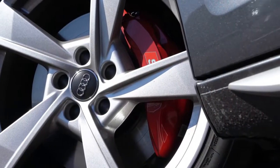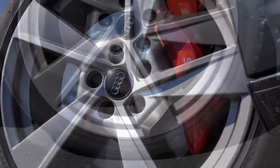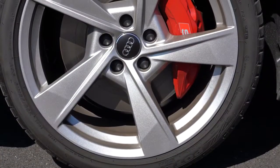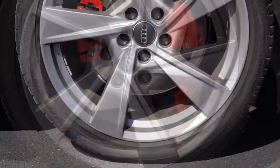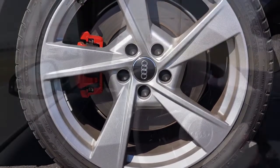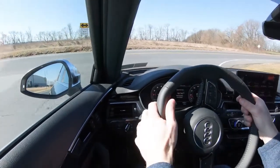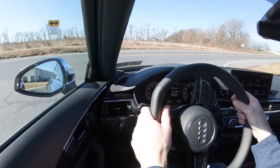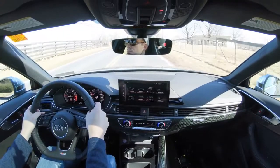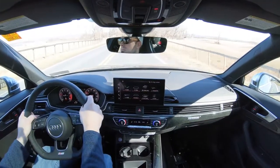But anyways, to go along with that acceleration, as always, braking is equally important, and so up front you will find 13.8-inch ventilated front discs. In the back, 13-inch ventilated rear discs. As far as the braking feel goes, let's go ahead and slow down for this turn. Braking feel is amazing, quite honestly. Certainly no brake pedal delay, a very firm braking feel, which I like in a car like the Audi S4, so wonderful braking feel. It goes very well with this car.